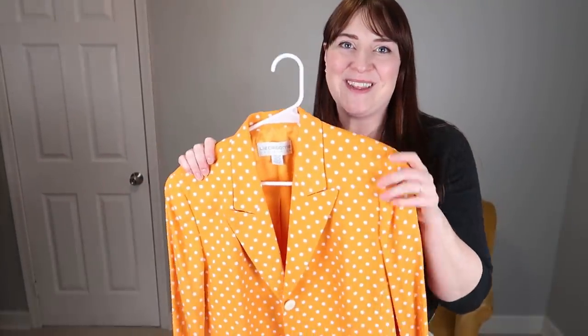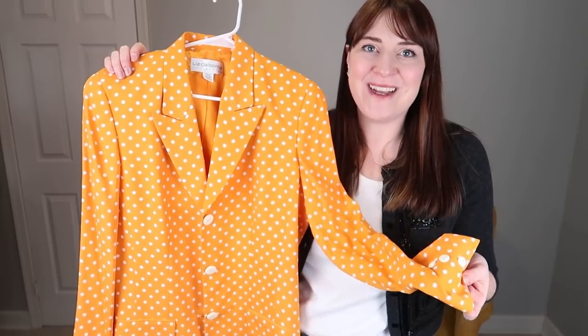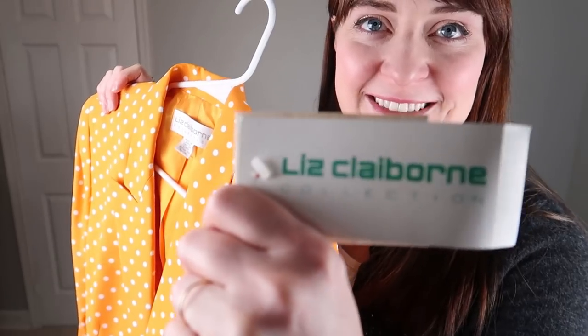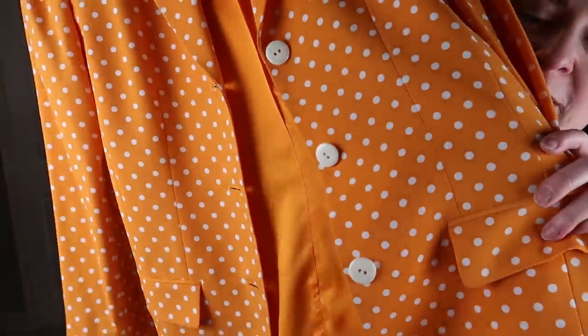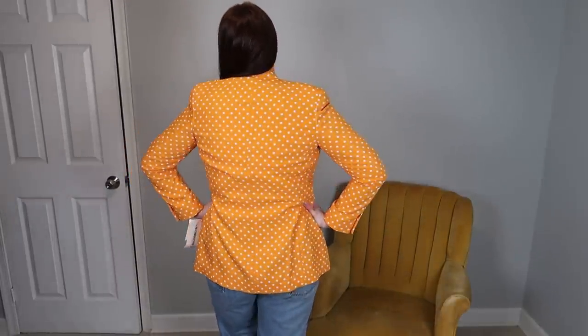I decided to bring home this Liz Claiborne orange polka dot blazer. It's just so wild. This is definitely vintage because of the tags on it. Still new with tags. Oh, originally $158, wow. And these big oversized white buttons. I'm not totally sure how I'm going to be able to style this, but how fun for the spring and the summer. And I thought it was so unique that if I can't style it myself for my own personal style, it's definitely something that would be fun to resell on Depop and Poshmark.